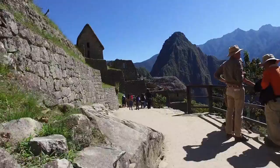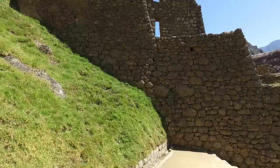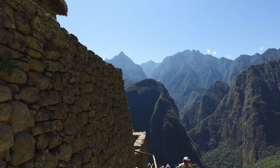This, of course, is the iconic Machu Picchu, located in the high jungle of Peru. And this is my 62nd visit. All that we're going to be looking at today is the comparison between what the Inca achieved and what the Inca could not have achieved in terms of stone construction.